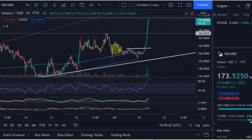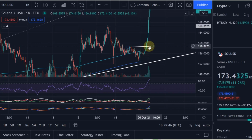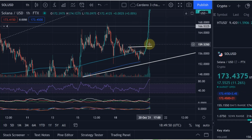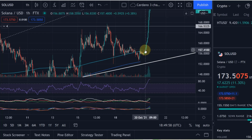And we talked about this level here as a potential neckline for an inverse head and shoulders. Not a very clear or beautiful one. But yeah, we sort of broke that today, so that was in a sense confirmed. I also said this morning that we were already getting above the 20-day moving average.